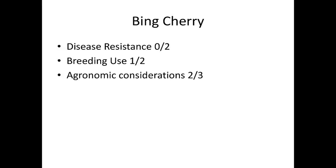In terms of diseases and disorders, it is prone to splitting, and more importantly, prone to fungal infection, having almost no disease resistance whatsoever. For this reason, I give it a 0 out of 2. In terms of breeding use, I've seen one variety that's been bred from Bing, so I give it a solid 1 out of 2, for a total of 4 out of 7. Now on to the next cherry variety.